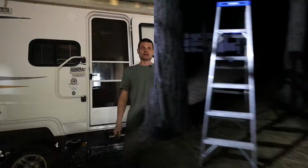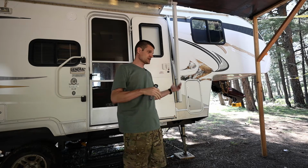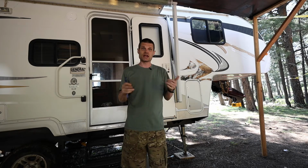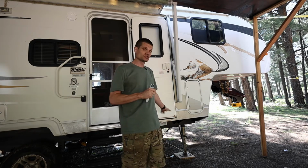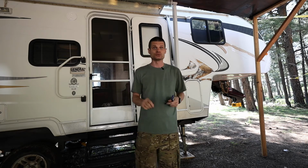Number 4 on the list is a way to stabilize the trailer and keep it from shaking around as we're getting in and out of it. I started with a couple of things and then added things in as I went and found the best way to do this. So I'm going to show you what I use.